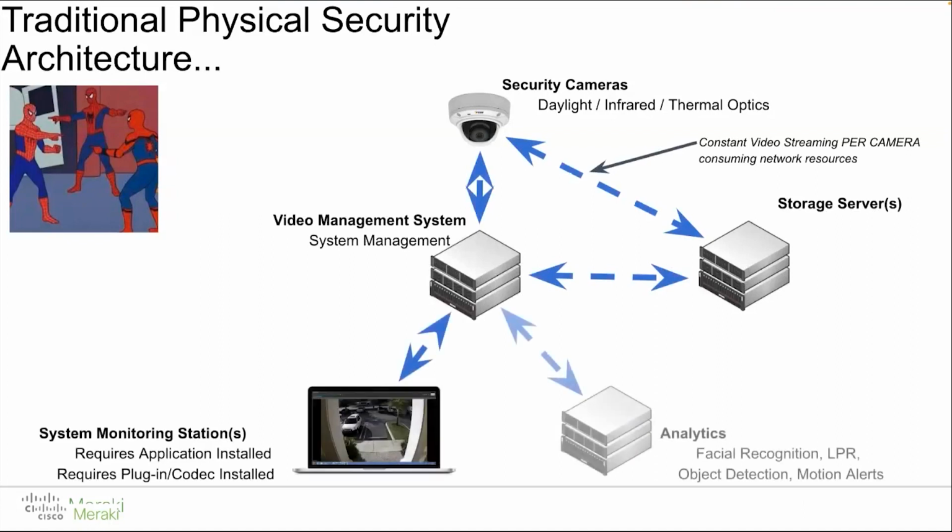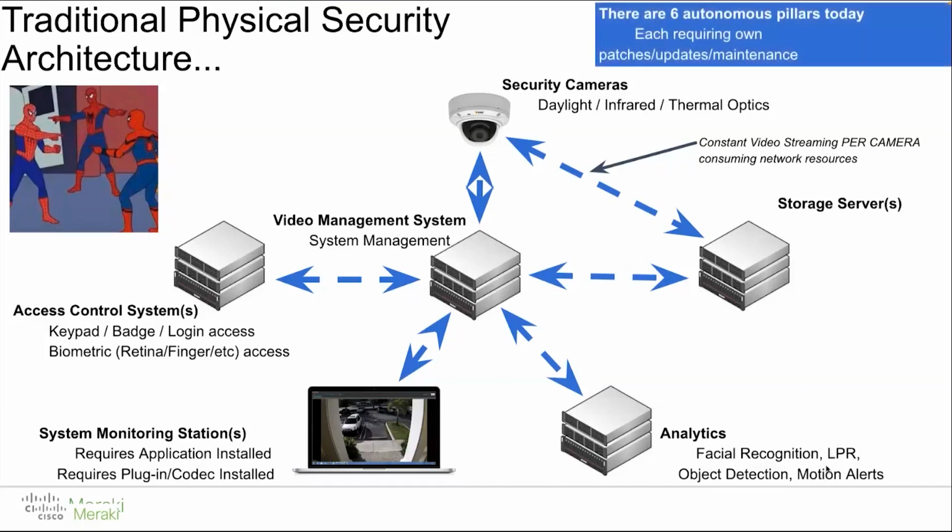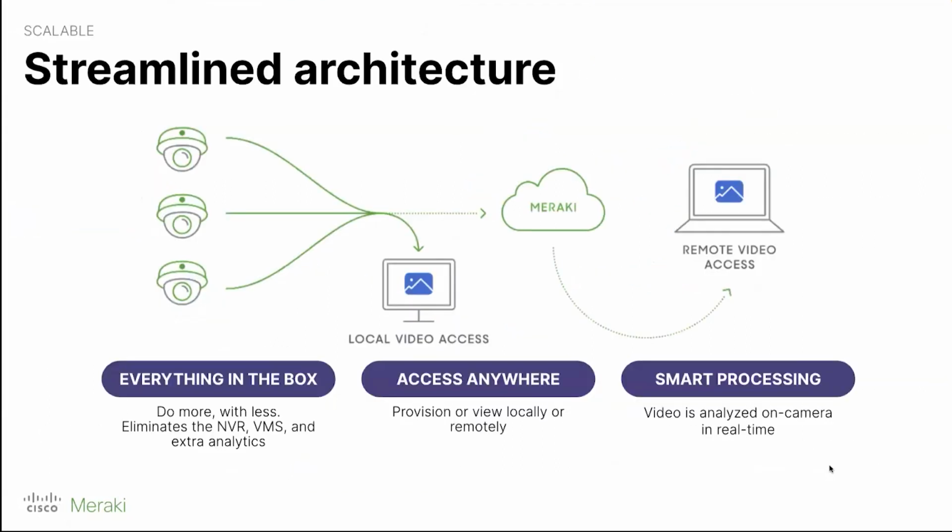And then from there, if something runs out of storage, you'll often have to replace that NVR or server, or just exporting footage can be a cumbersome process. Ultimately, what Cisco Meraki enables you to do is eliminate any sort of cumbersome needs around the architecture itself. And then from there, we can simplify that powerful technology for you to centrally manage it all via the Meraki Dashboard. So with Meraki, we streamline the architecture by providing everything in the box.